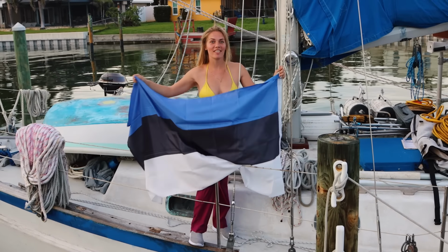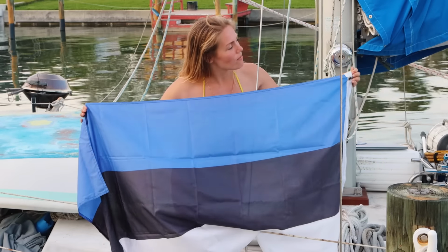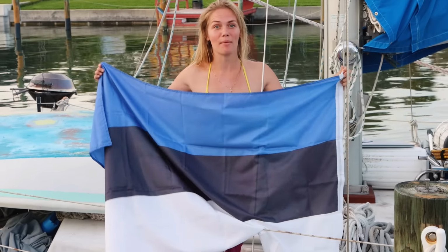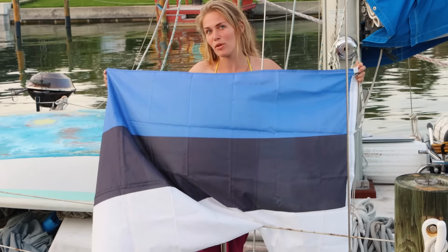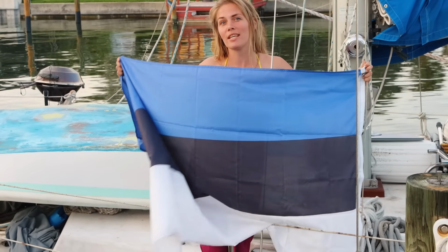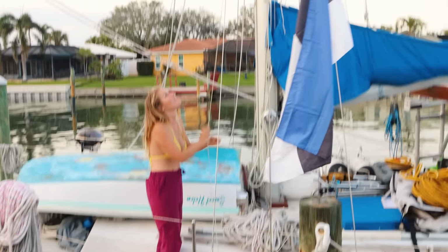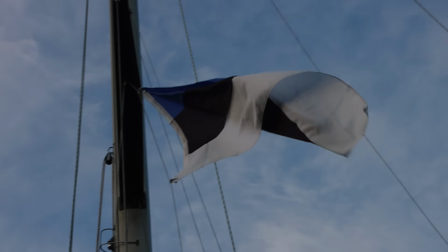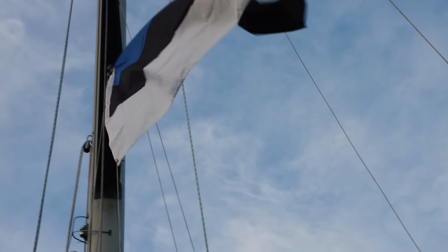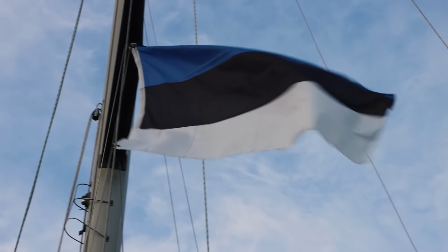We are very excited that everything is coming along in our boat Liberty, and today we are celebrating freedom and liberty because Estonia has its Independence Day, 24 February 1918. So now I'm raising the flag. Wow, beautiful. Wow, so beautiful. Estonia has the prettiest flag.